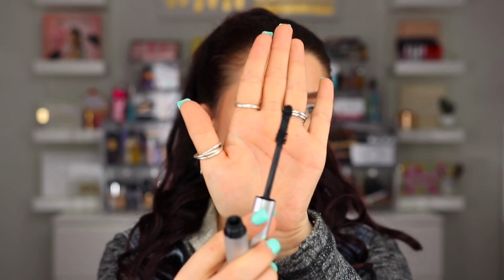I think it does a good job at like lengthening them, obviously, and also giving them volume. Like, I think it makes it look like I have more lashes than I do. And the wand on this is actually really nice as well. It reminds me of like the Too Faced Better Than Sex wand. It's very large, so I feel like it's really easy to just get all of your lashes. I feel like it's easy to just get down on your bottom lashes as well. I don't have to do too many coats of this. I think it's very black.